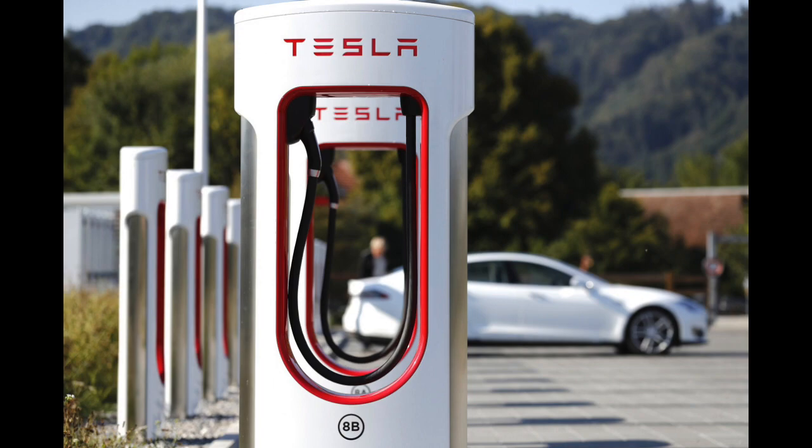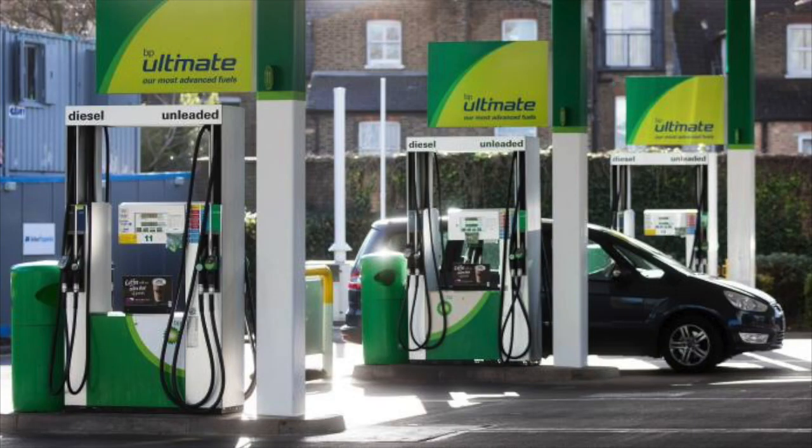Oh, absolutely. But that is a ridiculous charging point comparison, because this is just a ploy, basically, to say electric is the future, which it is, but they're making it out to be something it really isn't. What they should have said is that there are twice as many fuel pumps than there are EV charging points, by a long way.